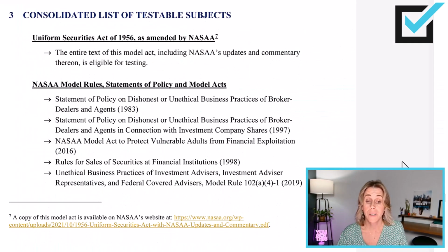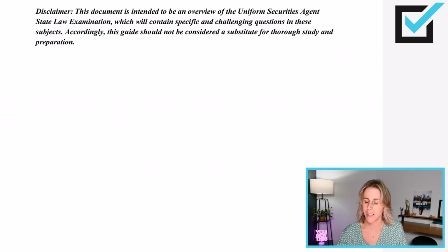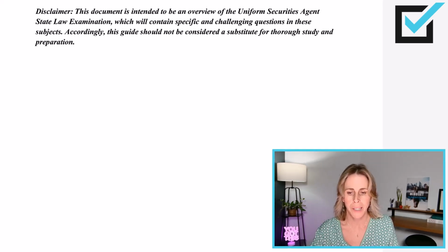They give you a consolidated list of testable subjects. And then we end with a disclaimer. This document is intended to be an overview of the Uniform Securities Agent state law examination, which will contain specific and challenging questions in these subjects. Accordingly, this guide should not be considered a substitute for thorough study and preparation. That's why you need the PassMasters course.